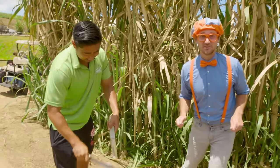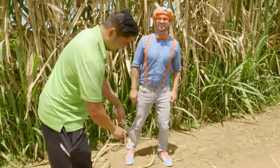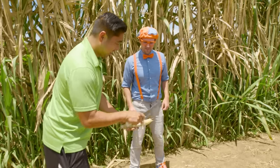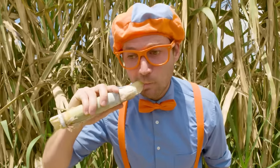Wow, anytime you use a knife, you have to be very careful, right, grown-ups? And only grown-ups can use a knife. Oh, all right. That looks so yummy. Could chew on that little end. All right, let's try it.